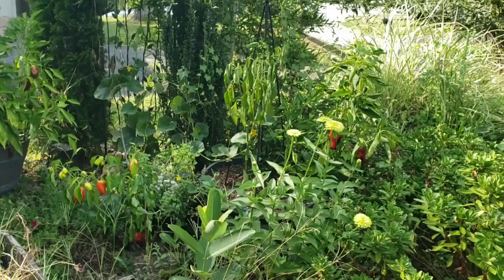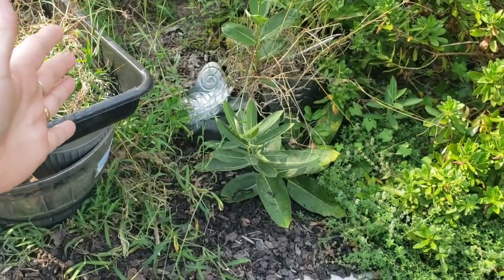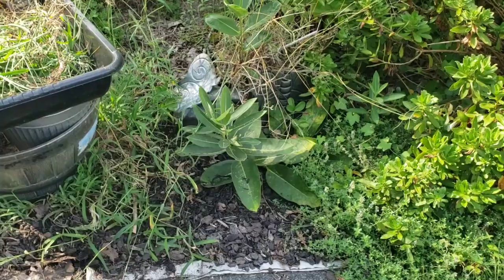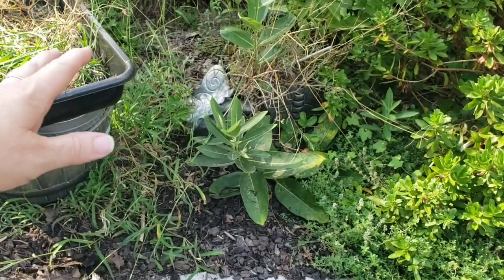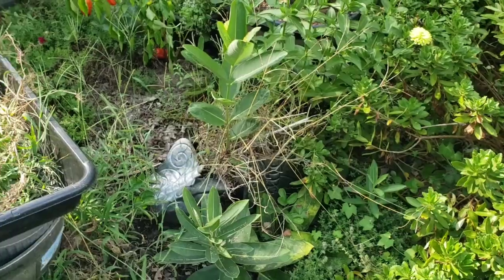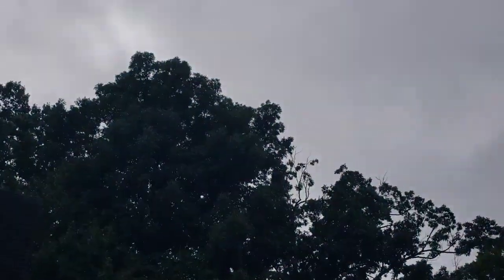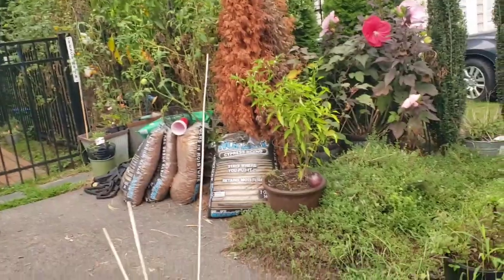I need to be able to get over there to my containers. And the milkweed will definitely be in the way. I can try to replant the root. But I do have plenty of milkweed for the monarchs. So these can go. This morning, we are starting to get upcoming weather from Hurricane Erin.